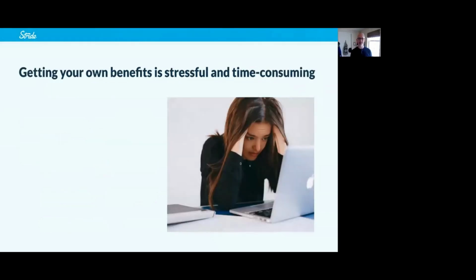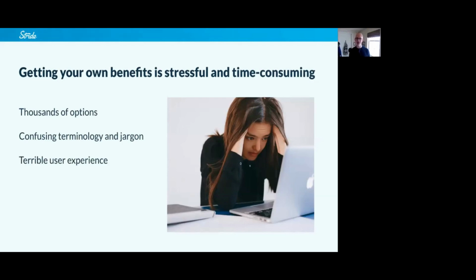If you've never had to get your own benefits, let me tell you, it is not a fun experience. It is really stressful and it's really time consuming. First off, there are thousands of options. If you go to the Affordable Care Act marketplaces, you start off with thousands of options to have to sift through. There's also just a lot of confusing terminology and jargon. So deductibles and co-pays and premiums. It's also a pretty terrible user experience.